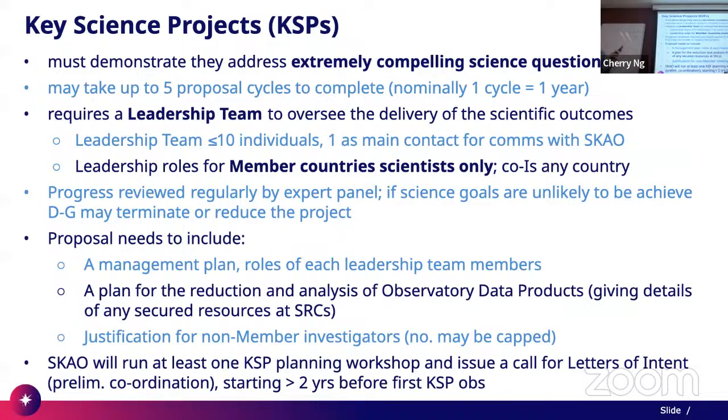Okay, let's look closer at the KSPs. They have to demonstrate extremely compelling science. And currently they say that it can go up to 5 years. So I don't know, if you said 1,000 hours, divided by 5 is 200 per year. Maybe they will let us. I don't know.